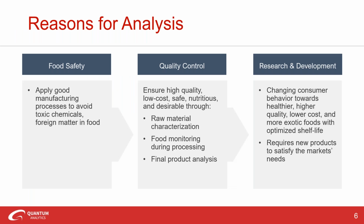Reasons for analysis: food safety is a priority. We want to minimize any toxic contaminants and plastic-type particles. This could be high nickel or arsenic concentrations that must be limited in our food and feed. This could also be foreign material such as metals that come from the processing equipment used in the manufacturing and production process.